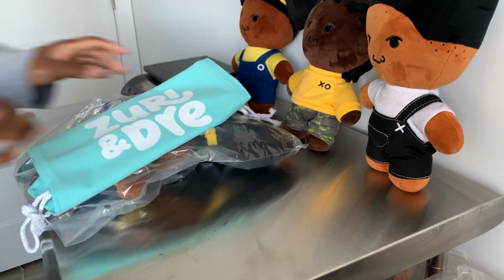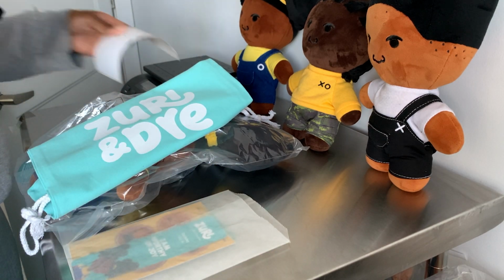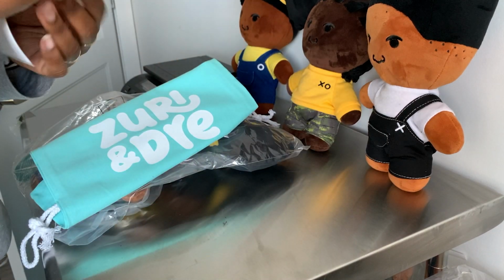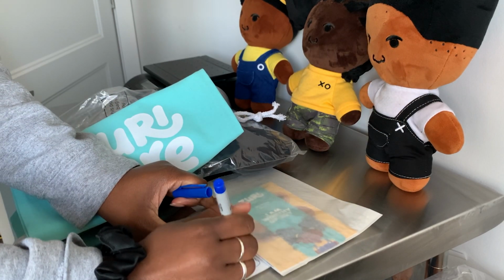I have cats and they are not allowed on this, so it's very, very useful for me just to have a completely separate area, no cats allowed. I try to keep it as clear as possible. I did move it around, you'll see that in a different vlog. But yeah, so we're packing up an order.